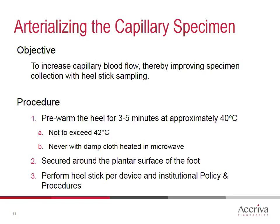Let's talk a little bit. Before we started, I asked how many are warming the heel, and there was a number of people that raised their hands. So I will tell you, more years ago than I want to admit, when I was in school, we all warmed the heel.